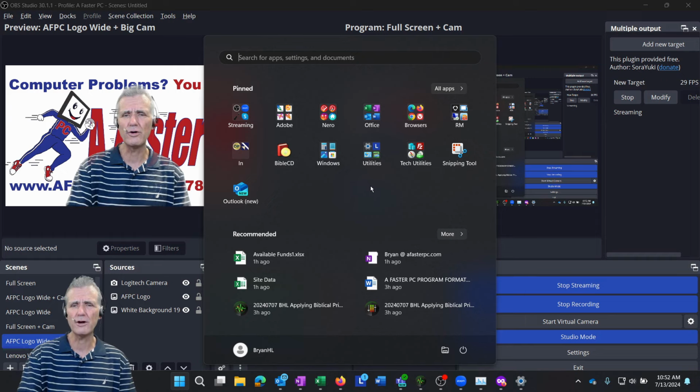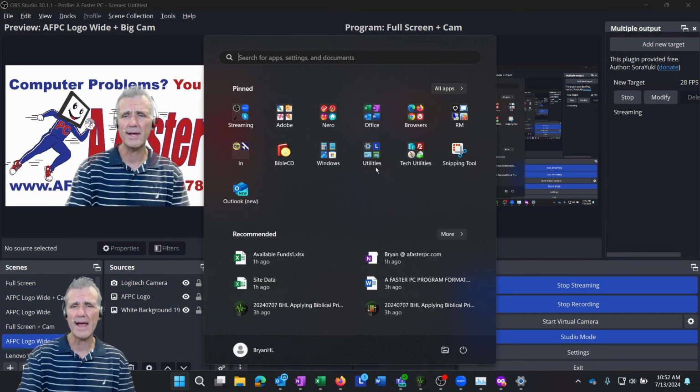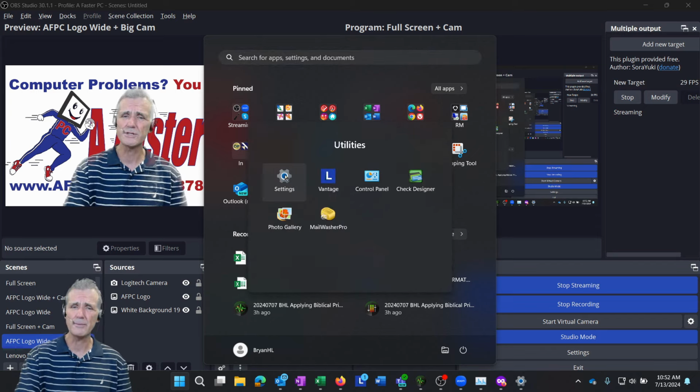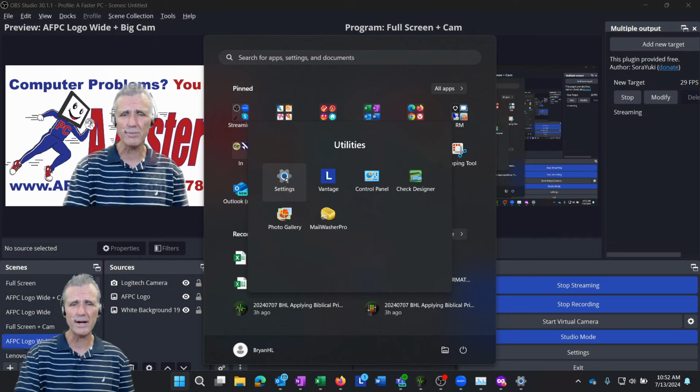But you're going to want to look for a gear. With Windows 10, it'll show up right above the Start menu. With Windows 11, it'll show up on the pinned apps. I have actually bundled my apps together so I can get all the apps that I want pinned on this first page. So I have a utilities app. Some people call this a gear, some people call it a cog. It kind of looks like a sprocket or a gear.